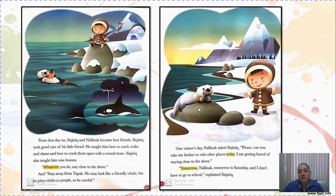Okay, on this picture, Nalinac is telling the boy that he feels bored. He feels bored always staying on the shore. He wants to go farther. He wants to go explore more. Okay?